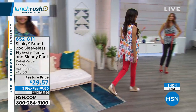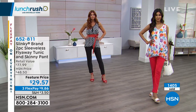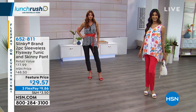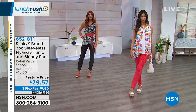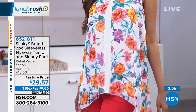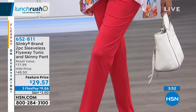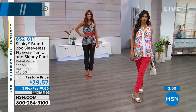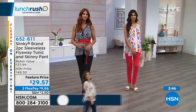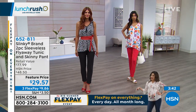Again, the prints are spectacular. We are known for our prints. We have over 3,000 pieces of original artwork in our corporate office. We're buying 75 new prints a month. We have two digital print plants, one in the U.S. and one overseas. So we are constantly giving you the newest, the latest, the hottest trends in prints.